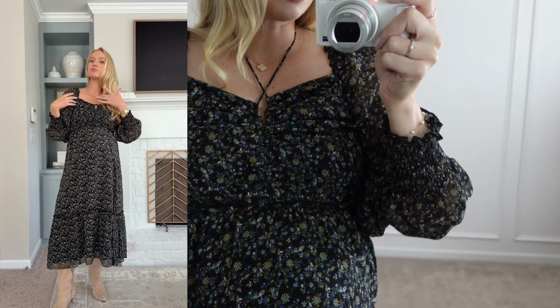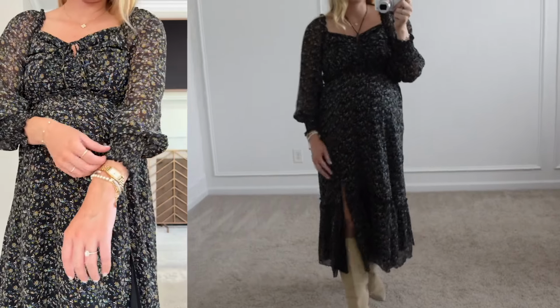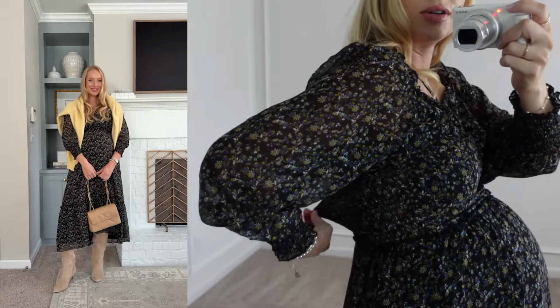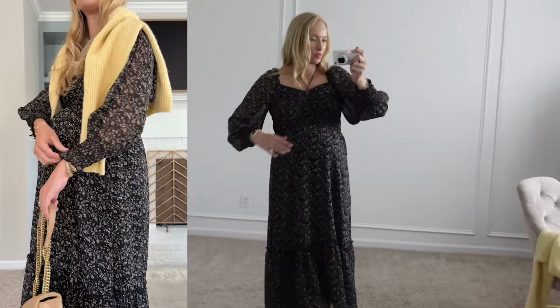It does have a slight stretch in the waistband. It would naturally sit a teeny bit lower, but with the bump I just pulled it up maybe an inch or so. And then it's just a flowy chiffon. It does have the slit here, and then I styled it with knee-high boots. The back top of the dress is fully smocked, so it still gives you that comfort. And honestly, you can't even really tell with the darker floral print anyways. But this just has a really good fit to it, even with the bump.